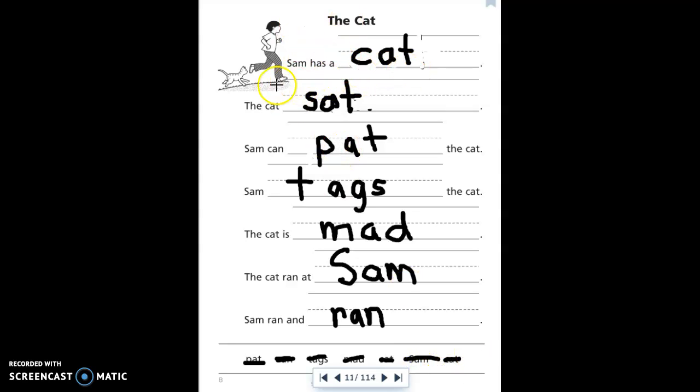The cat. Sam has a cat. The cat sat. Sam can pat the cat. Sam tags the cat. The cat is mad. The cat ran at Sam. Sam ran and ran. Make sure you practice reading these sentences to your mom and dad.